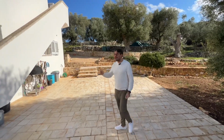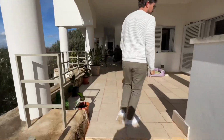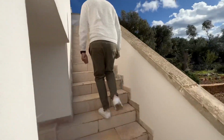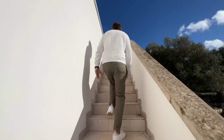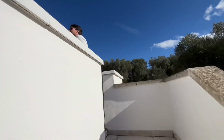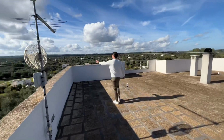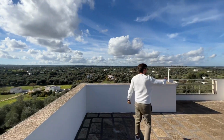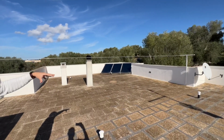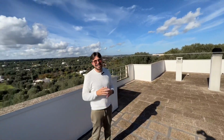That leads me to the last and final point, and the last part of the property which I want to show you, which is the roof terrace. I want to show you this more to show you the incredible size, but also the beautiful views that are obviously even better from up here than from down below. I will be showing you the location better on the map, and here we are basically located right in between Ceglie Messapica and Ostuni. And if you look in the corner there, we have some solar panels. Those are attached for the warm water. So it's also an energy efficient property as well. And I think that's another massive plus point.